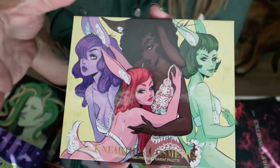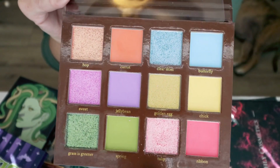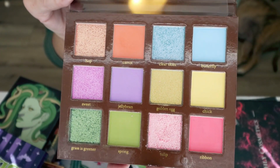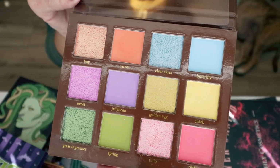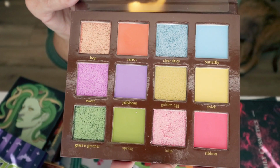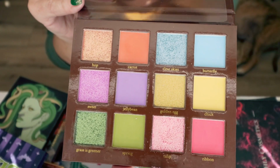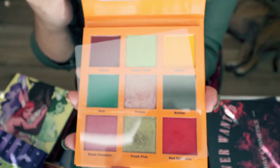Next up is the Bunnies palette. She actually reformulated this one, and I did pick it up this year. It's not my favorite only because, again, it's pretty mid-tone. There's not a lot of depth to this palette. However, whenever I'm thinking springy pastel look, this is the first one I'm reaching for because, as always, the quality is so good.